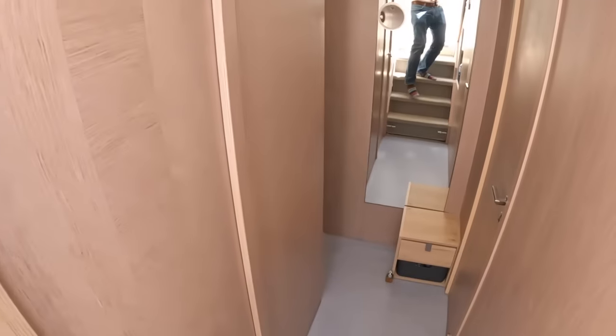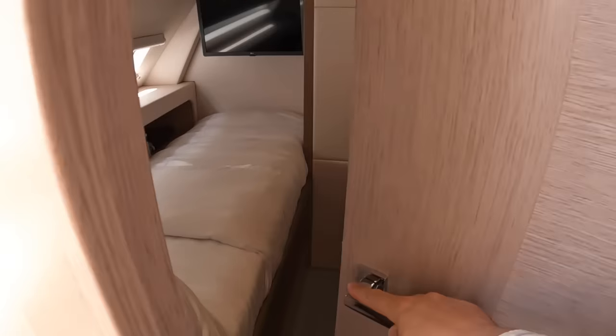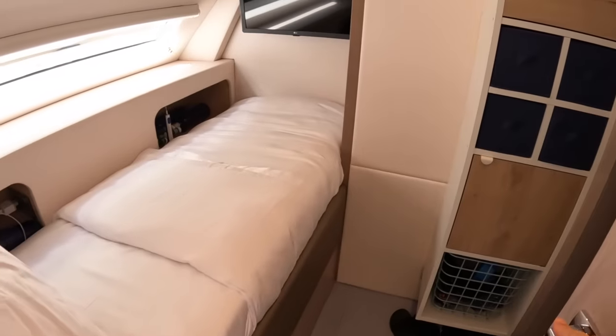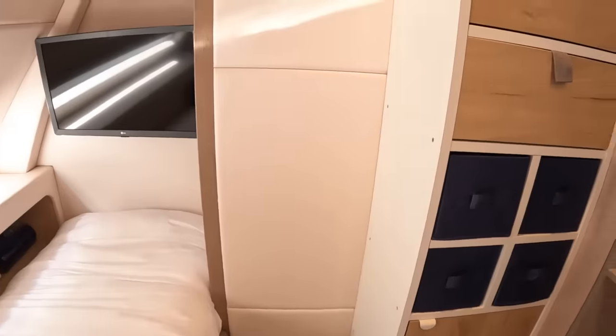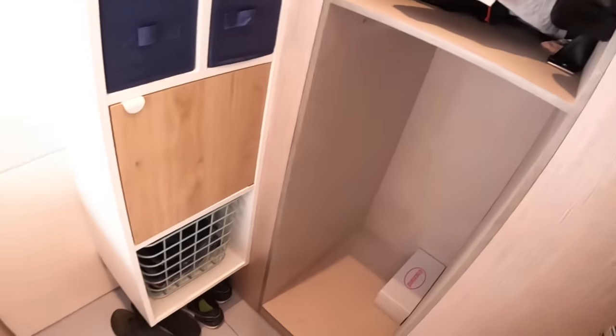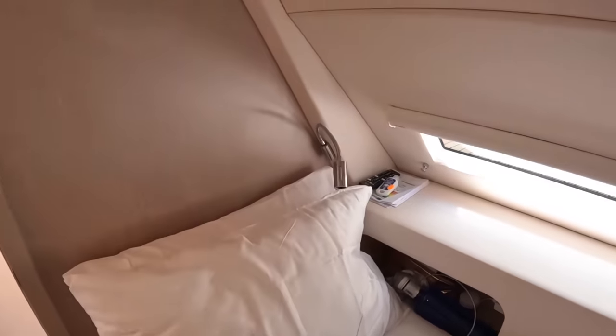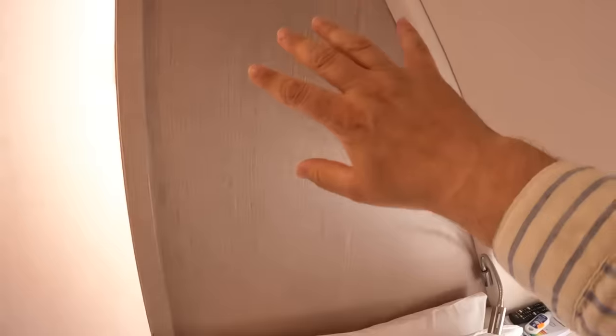The standard layout is one big room. They've changed it, and because they've got three crew on this boat, what it means is that you've got a separate cabin here now. So that's a single cabin. And you've got storage in there as well, dotted around the place. Little window at the back as well, so that's nice. And little reading lights, really nicely finished. The finishing here is pretty much guest standard, to be honest.